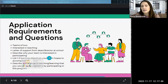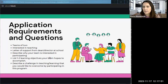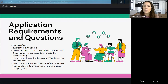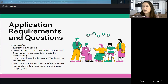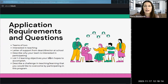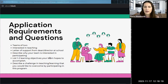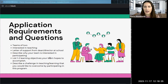And then in the application, we ask you to really think about why it is that you're interested in participating in this program and list 1 to 2 objectives that you hope to accomplish by the end of the program. And then finally, we ask that you think about a challenge in your teaching and learning environment that you would like to overcome by your participation in this program. What we're hoping is that this challenge that you identify really serves as the starting point of the project that you will be completing at the end of the program. Of course, that may shift as you're learning these various concepts, and that is okay too.